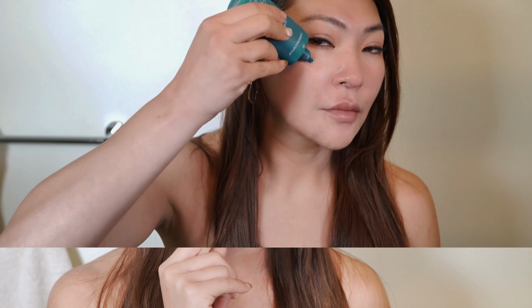One thing I really like about Colorscience is they have a patented virus screen technology that defends against UVA, UVB, blue light, pollution, and infrared radiation, and it's combined with antioxidants to protect your skin. It also has niacinamide and vitamin B and a bunch of soothing ingredients, so it helps to control your oil production while soothing and calming your skin.